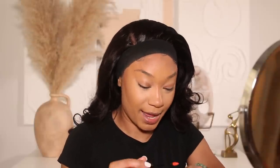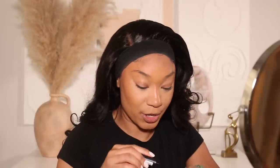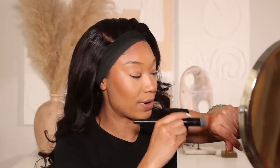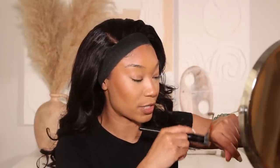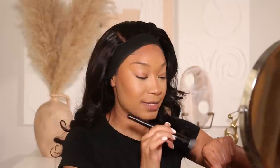This one's from NYX. This is their Sweet Cheeks Soft Cheek Tint. This one's in the shade Almost Famous. I am a sucker for an orange or peach blush. That's kind of just my go-to when I'm doing blush. So as soon as I saw this color, I was like, wow, I need that. We're just gonna see what we're working with here. I've never used this particular product before, but I already love the fact that it's a matte. I love a good matte liquid blush.